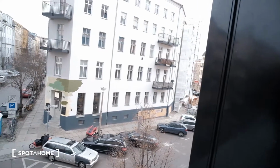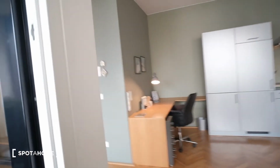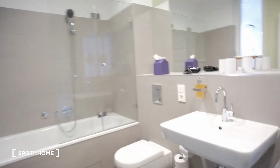We're located in central Berlin, so the apartment is super well communicated, but this street is pretty calm. And next, we have the bathroom. We have here the whole space with a bathtub, toilet, sink, big mirror, some shelving here for the towels.